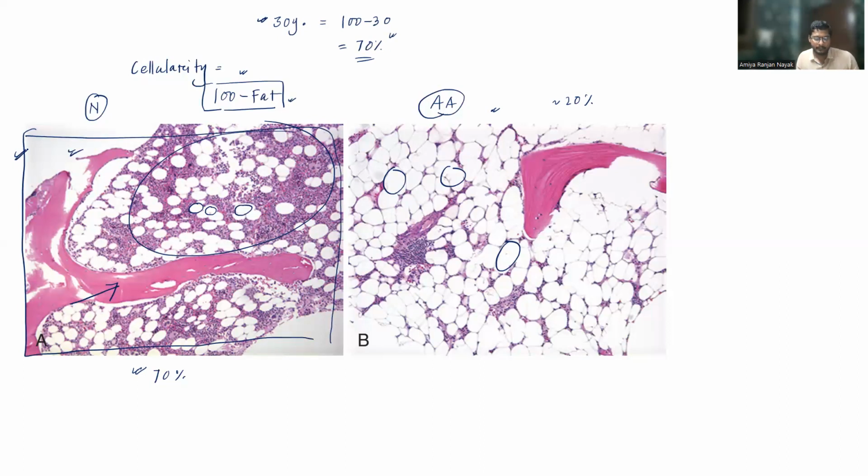Okay. If I tell you that you are getting this kind of bone marrow in a person who is 70 years of age, then that means it is not normal. A 70-year-old person should have a cellularity of only 30%. And in those persons, if you are finding this type of bone marrow, that means the bone marrow is hyperactive. It is otherwise known as the hypercellular bone marrow, and that is pathological. Okay, hypercellular bone marrows are pathological. Hypocellular bone marrows are also pathological.